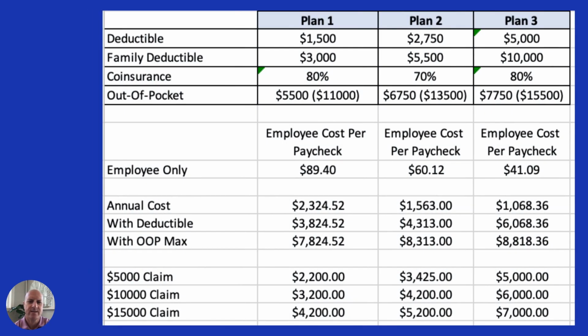Today, I wanted to dig in a little bit deeper on analyzing the actual true cost between each plan. So, obviously, plan one is the richer of the plan options, plan two is middle of the road, and plan three would be the high deductible, lower cost, what we would call a value plan. So, when you're looking at these plans, you have to first take into consideration the cost out of your actual paycheck because that's a given.